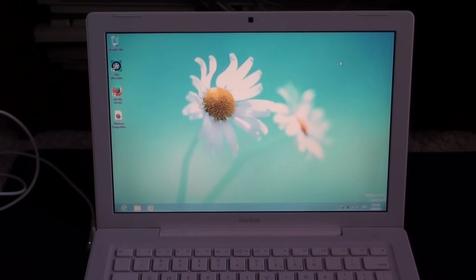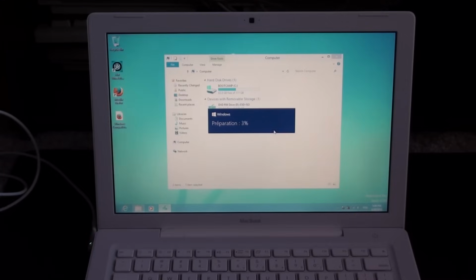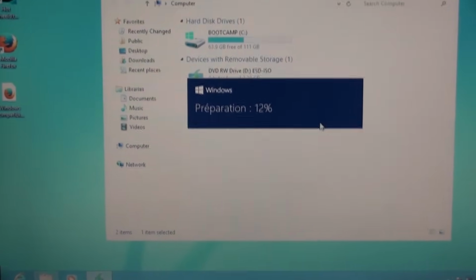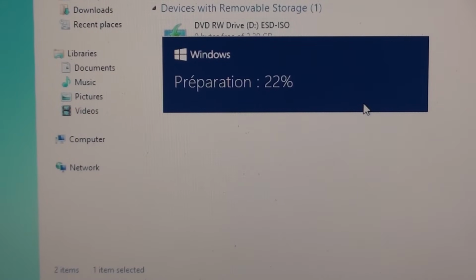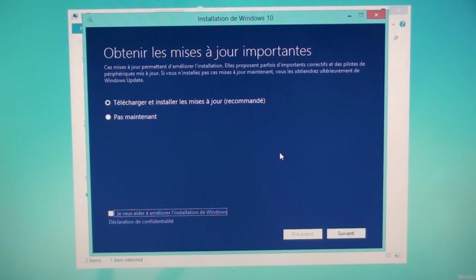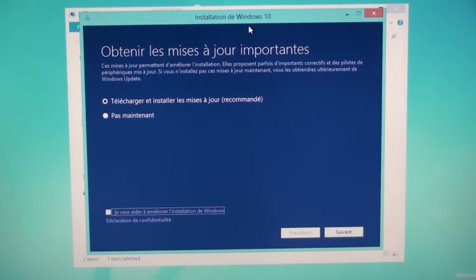So, what do we got now? Windows 10 Pro, 32-bit. Well, magically we have Windows 10 32-bit. Hey, hey! Preparation? More like preparation? Uh-oh. Man, it's taking a long time for preparation. Someone out there is gonna know I pronounced that incorrectly. Oh, great! It's in French! Hell. Son of a bitch.